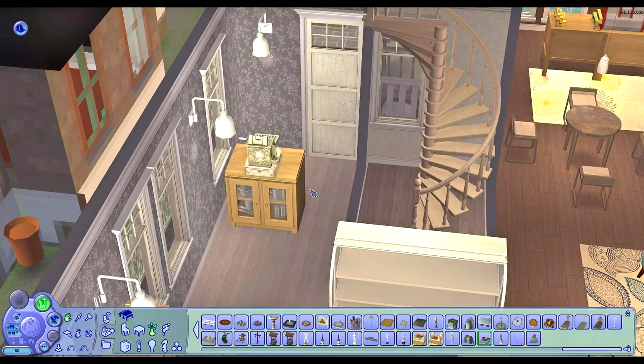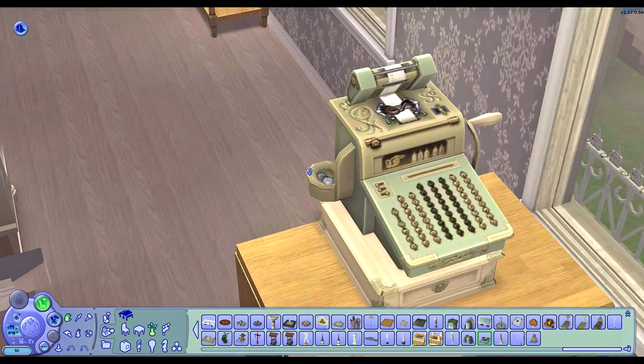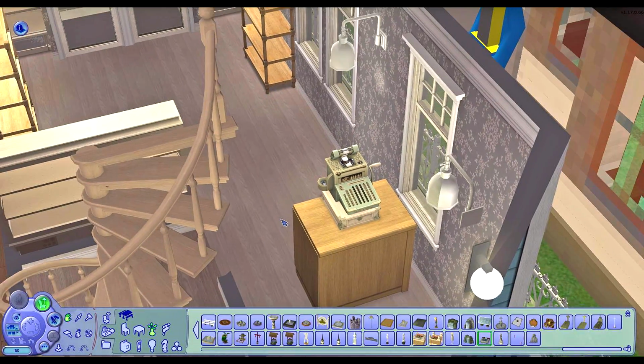The bakery set comes with this really neat little cash register. Check this cash register out. Look at this. I love it. So cool. Little coins. This is great.